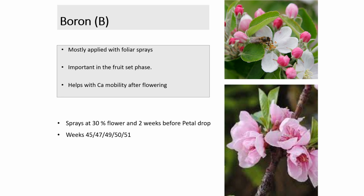For stone fruit, it's a little bit different. We put on 2 for flower, and then we do it again 2 weeks after petal drop, and continue throughout the summer to have enough boron in the plant. Do you do it foliar or through fertigation? Foliar. Yeah.